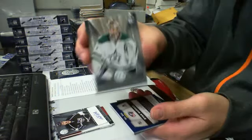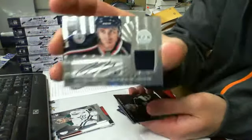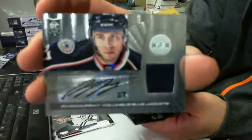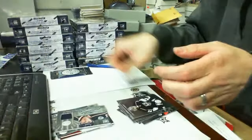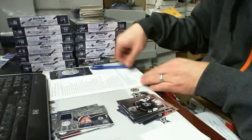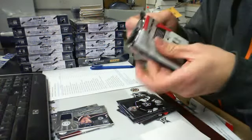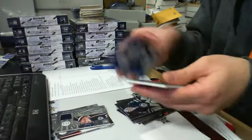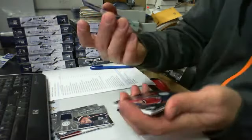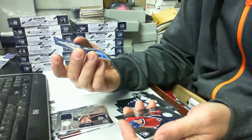We have a rookie card of Jack Campbell for the Dallas Stars. Then we have our autograph rookie jersey card. It is of Ryan Murray for the Columbus Blue Jackets. Last pack, box one. We have a Totally hollow blue, I guess you could call it.